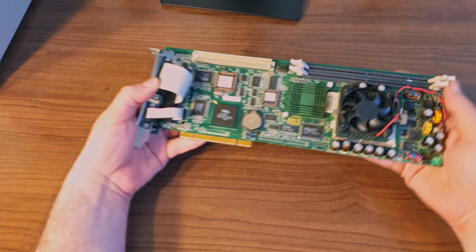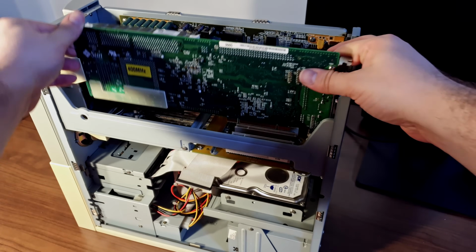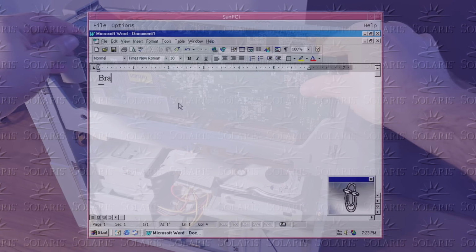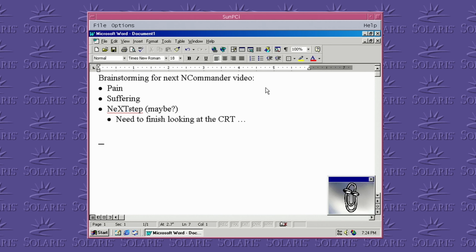At an asking price of only $500 in 1998, you could pop this bad boy into any Sun system with a PCI slot, and then you too could have Windows and Office at the palm of your fingers. And if that's all you needed, well, the SunPCI isn't that bad. That's not to say it's good, but let's not get ahead of ourselves.